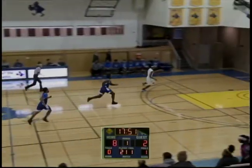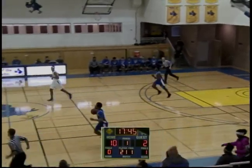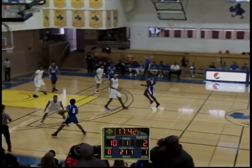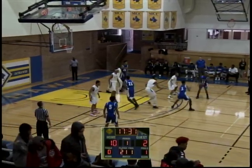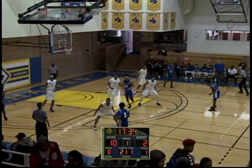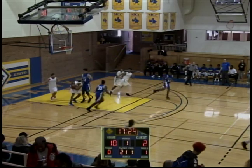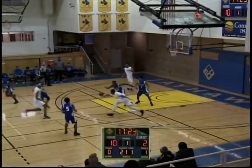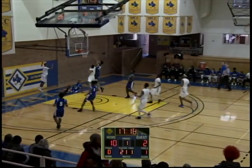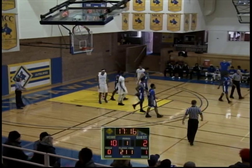Ooh, nice anticipated steal there by Mahan. Oh, and he flushes it at the other end. 10-2 lead. Mahan showing off his length and athletic ability there with his long arms, getting the steal and then throwing down the flush. Three-point shot is rebounded by Mahan. Long pass ahead, nearly stolen by Harrison. Lean in, using the glass, doesn't go. And we have a whistle by Joe Popeil.